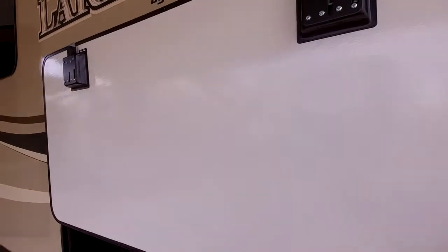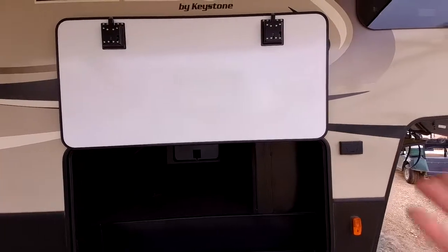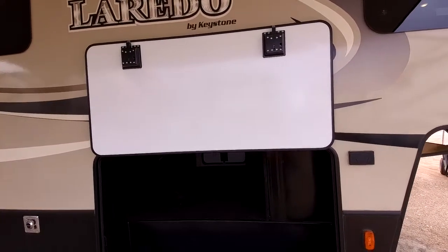Also, for somebody like me that shoots videos all day long, I can open this door with one hand. So whenever you're moving your belongings in and out of this RV, you can open it with one hand, and they use magnets, not clips, on the door, so you don't have to worry about them becoming brittle and breaking over time. Here we have the large pass-through storage.